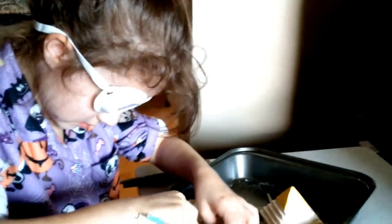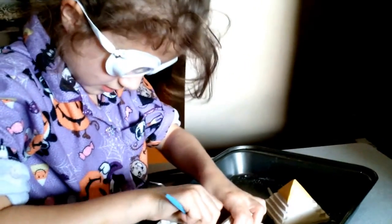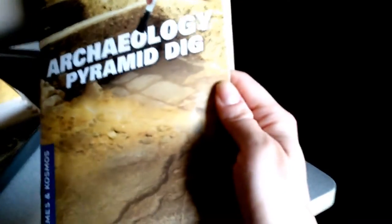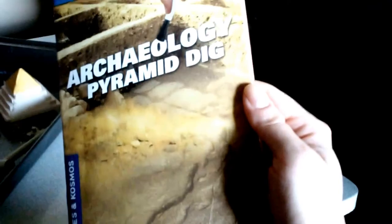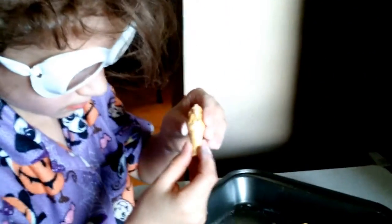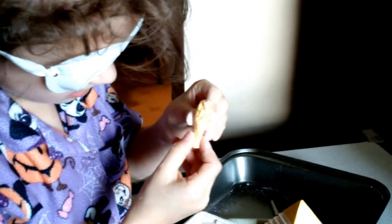I'm glad soccer was canceled, to be honest. It was too bad your last day of soccer was canceled, but we did make it into a very fun day. Made brownies and excavated pyramids. This whole kit is put out by National Geographic, and the brand is Thames and Kosmos, and it's an archaeology pyramid dig. It's recommended for ages 8 up. Natalia's 7, but she's doing quite well with it. It's quite delicate. You have to follow directions.